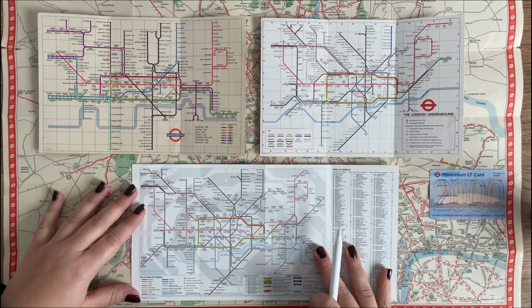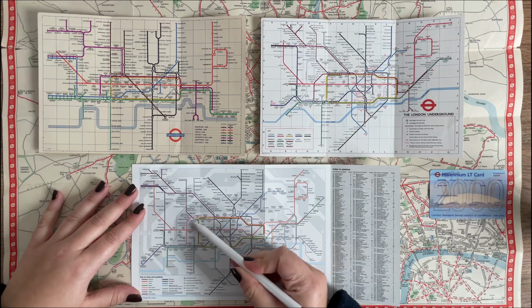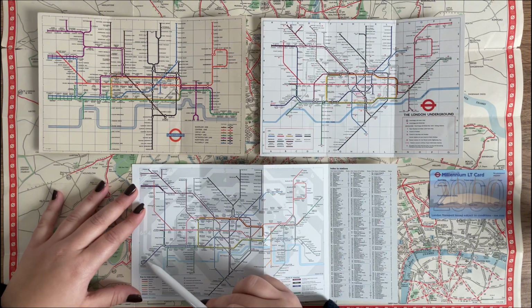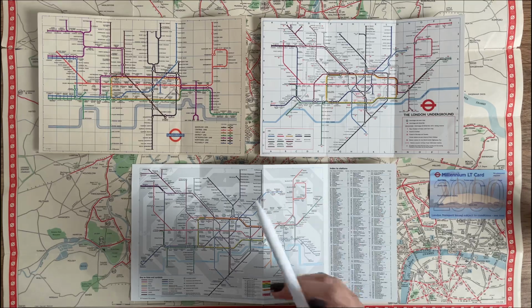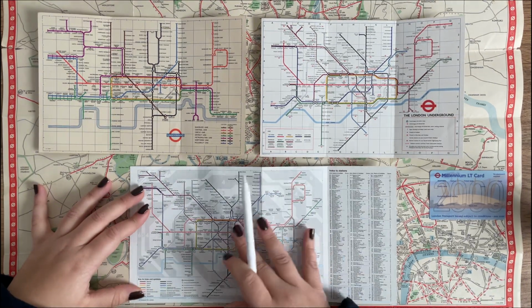So in here we can see the Hammersmith and City Line, and as you can see, Heathrow was finished. So from South Ealing to Heathrow Terminal 1, 2, 3 and 4. I think they have also 5 today. Yeah, also 5, but we will see later on. So yeah, you will have 1, 2, 3 and 4 doing a loop and going back.